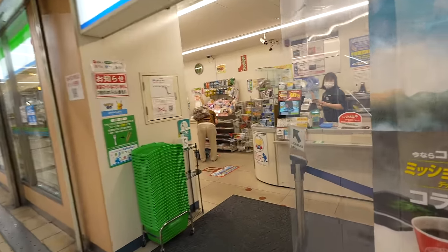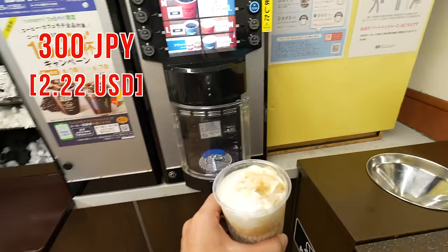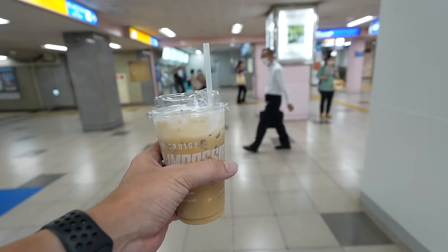I wanna have a cafe latte. This large size latte is only 300 Japanese yen. That's a good deal. I have to ride the train for about an hour, so this will be my body.